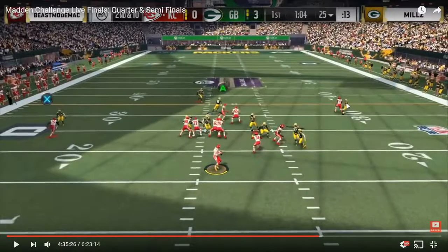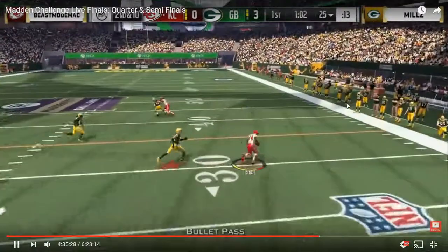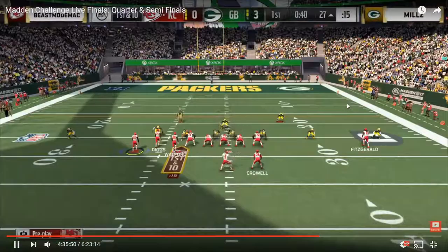Millz sends 6. Right here, Millz actually goes not nickel blitz. It looks like he ran overload blitz or overstorm brave, but he was in a man-to-man, and he just wasn't in a good alignment to pick up that drag route. Harrison Smith not fast enough to stick with Stephon Diggs. So Mac gets a huge gain over the sideline.